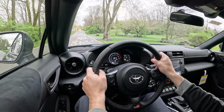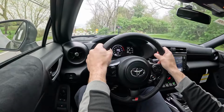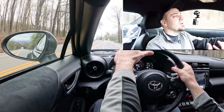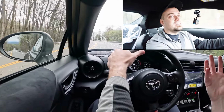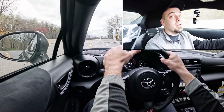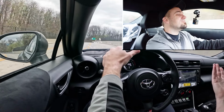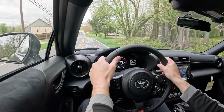This thing is brilliant when it comes to steering feel and handling, but this thing is so noisy. I'm going 50 miles per hour right now, so between that deep exhaust note and the road noise, it's pretty darn noisy. So there is going to be a little bit of drone, a little bit of background noise in this video probably. I've got a Rode mic, so you guys are going to be able to hear all of it. Yeah, I guess that's the downside, but if you're buying this car, it's probably not something that's going to bother you anyways.